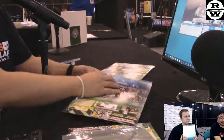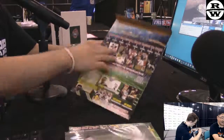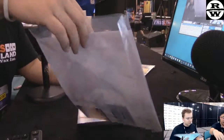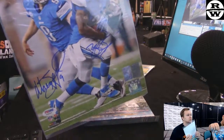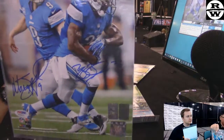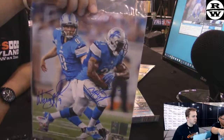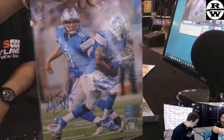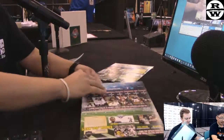Scott K. with number 28. Here we go. Ready? Some dual autograph. Nice. That's Matthew Stafford and Reggie Bush. Dual autograph. That's sweet. That's a great photo. Look at that. Man, two autos for free. Two autos for free. Unbelievable. That's crazy. That's fantastic. Two more to go, ladies and gentlemen.